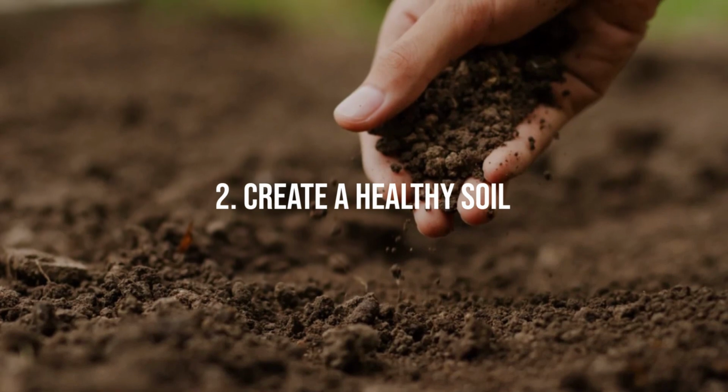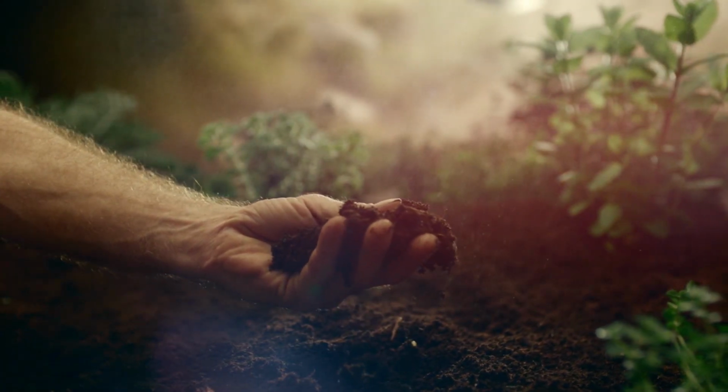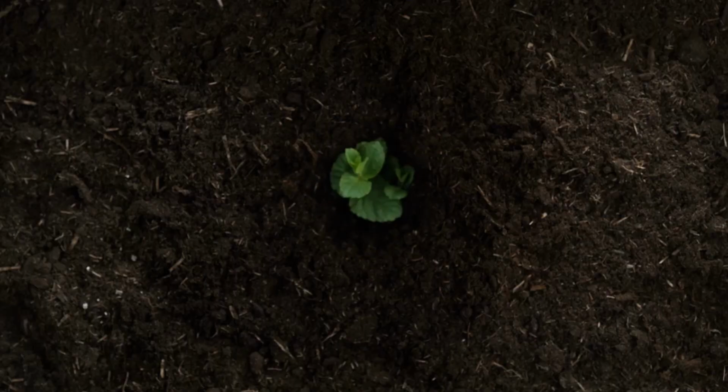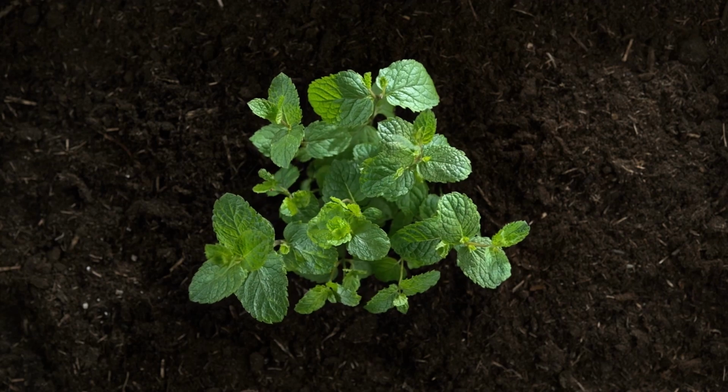Number 2. Create a healthy soil. A healthy soil is key to a healthy garden. Make sure to add compost, mulch, and other organic matter to your soil to create a balanced environment for your plants. A healthy soil will provide the nutrients your plants need to grow strong and resist pests.